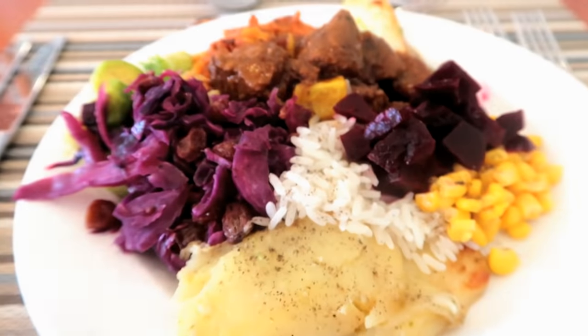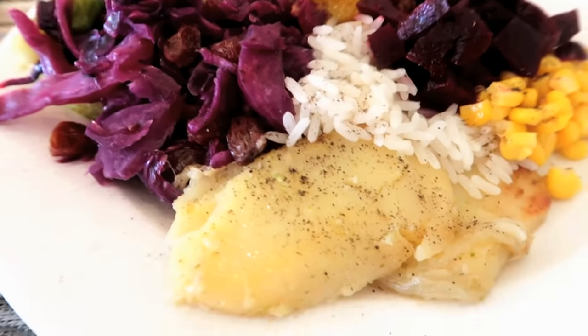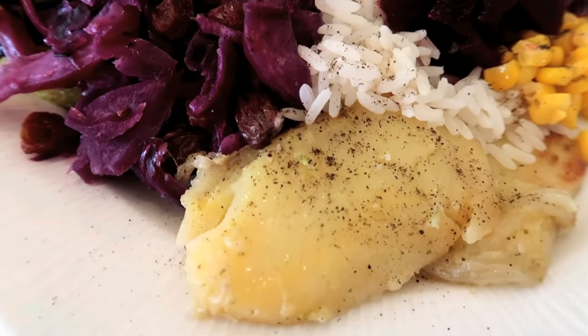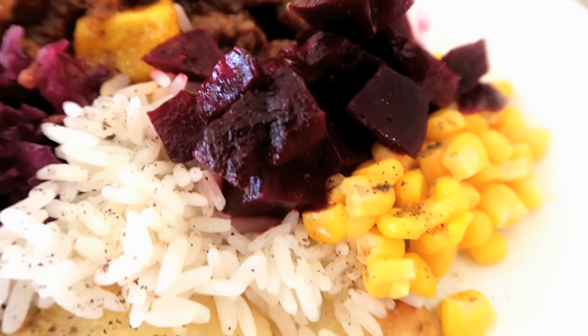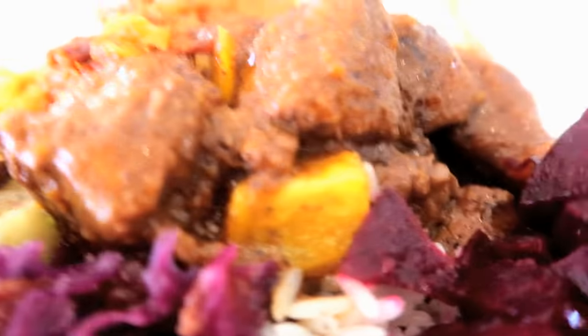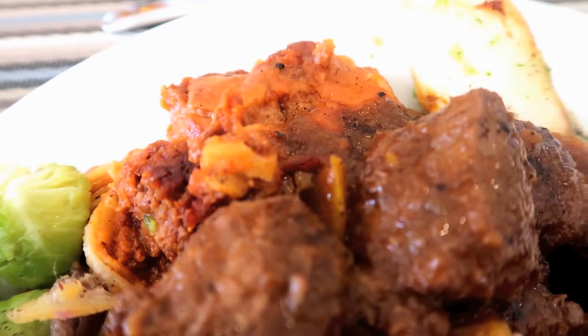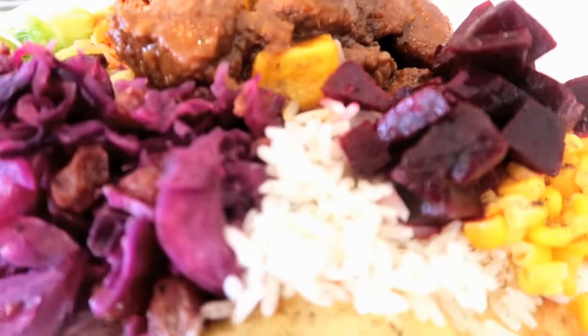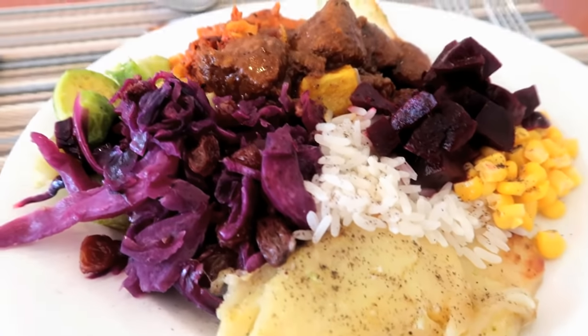So as per every standard buffet, you just got a bit of everything on the plate. You'd never eat like this at home. So I've got a little bit of potato, a little bit of rice, always have to have beetroot. Got some sweet corn, got some cabbage, got some sprouts, a little bit of beef goulash, a little tiny bit of lasagna. And sprouts and beetroot. Yeah, sprouts and beetroot, and then I've got some fish. But I'm sure it'll all taste amazing, and that's what buffet food's all about, isn't it?